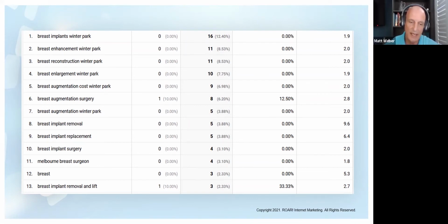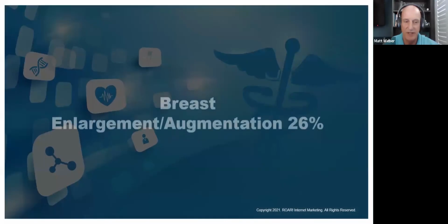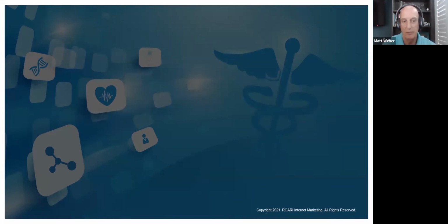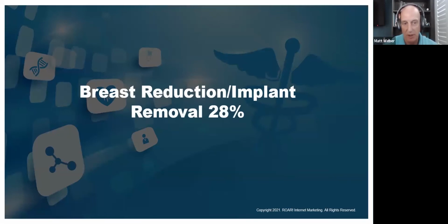But dig into the data a little bit deeper, and you're going to see that maybe that's not the biggest market. Because in this plastic surgeon's case, actual data, when you look at the queries that have some indicator of exactly what they want, of the breast surgery related queries, 26% of them have a context of breast enlargement or breast augmentation. But 28% of them have a context of breast reduction or implant removal.